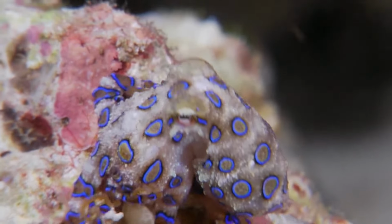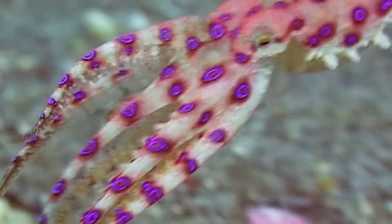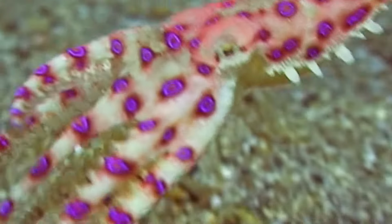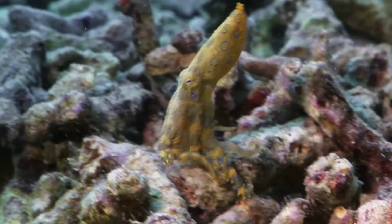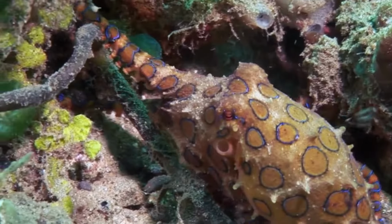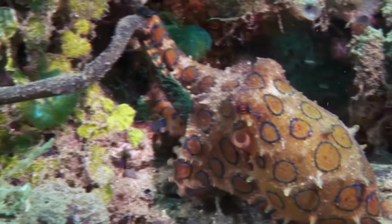Despite their small stature, blue rings are one of the world's most venomous marine animals. Powerful enough to kill creatures far larger than itself, at any one time a single blue-ringed octopus carries enough venom to kill 26 humans within minutes.